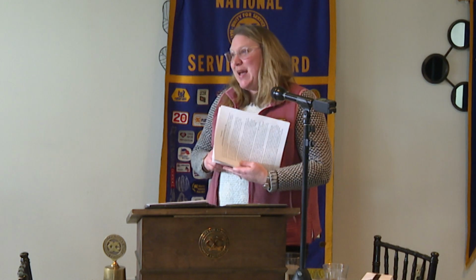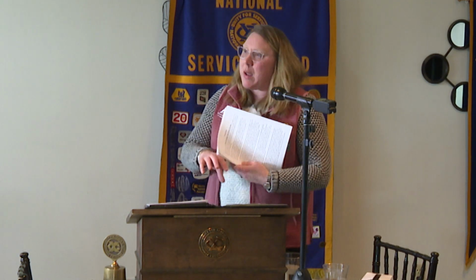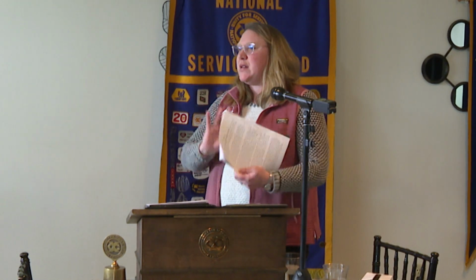The towns are Derry, Londonderry, Hampstead, Windham, Sandown, Chester, and Danville. That's for the volunteer caregiving program, but the Loaner's Closet is open to the entire state, Massachusetts, everywhere. You can come and borrow. And our loaner numbers, oh my gosh.